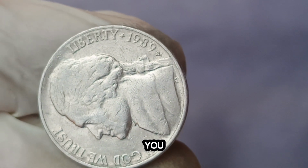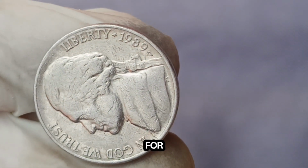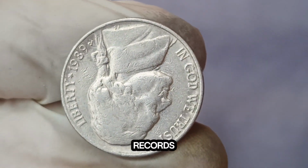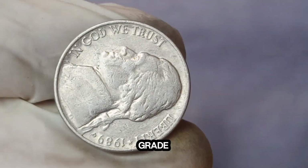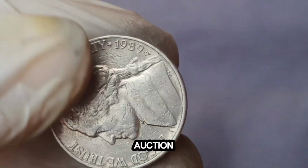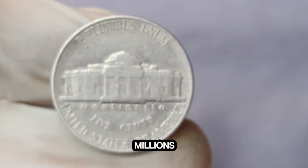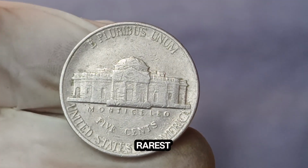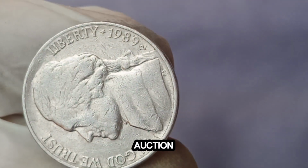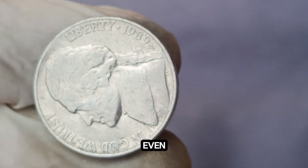Record-breaking auction sales. You might be wondering, has a 1989P nickel really sold for millions? While not every nickel reaches that level, some have already broken records. A rare, high-grade MS68 1989P nickel sold for over $15,000 at auction. A unique mint error version was privately sold for millions. Experts estimate that the rarest 1989P nickel could reach $93 million in a future auction. Imagine finding one of these in your pocket change. You'd be holding a fortune without even realizing it.